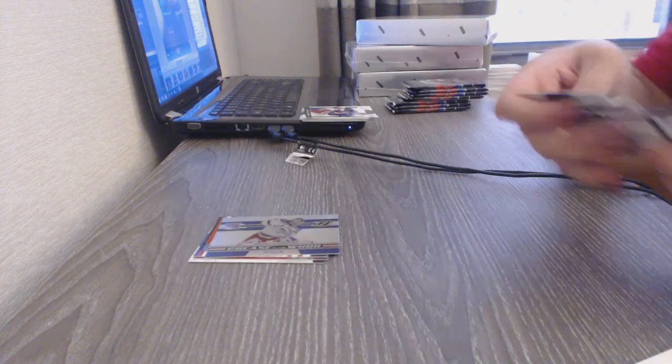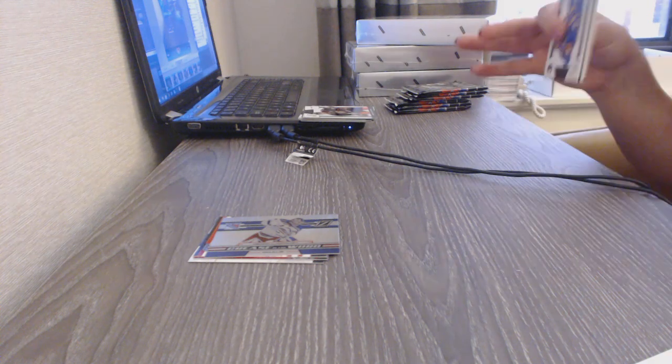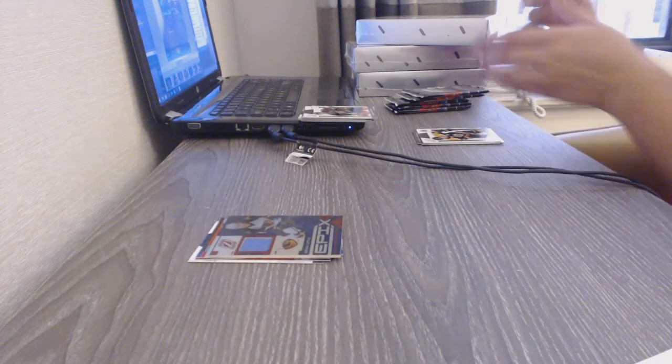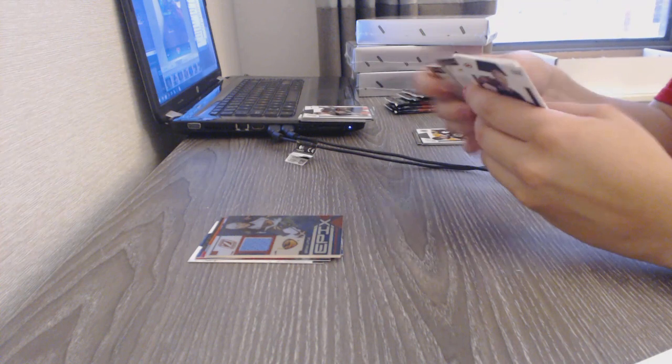Crease is the Word for the Rangers, Henrik Lundqvist. Jersey for the Winnipeg Jets, Brian Little. Mosaics for the Colorado Avalanche.